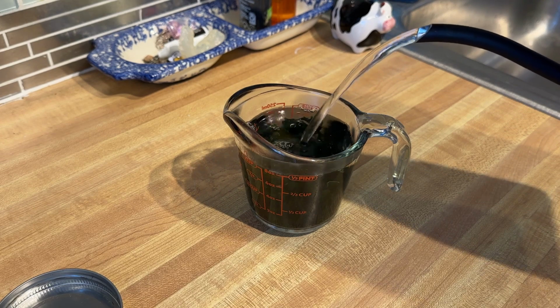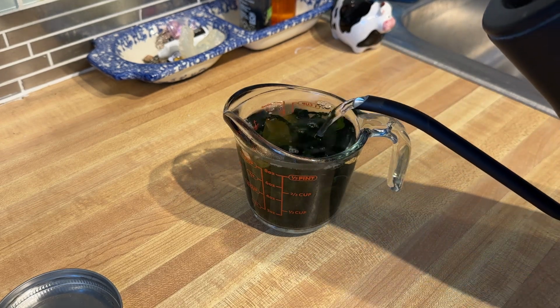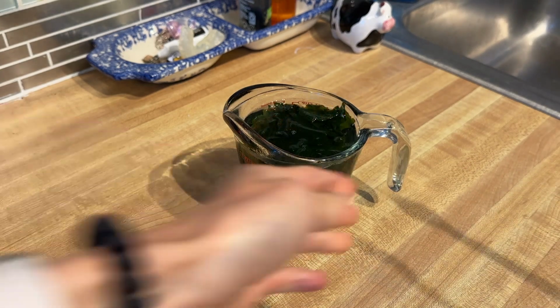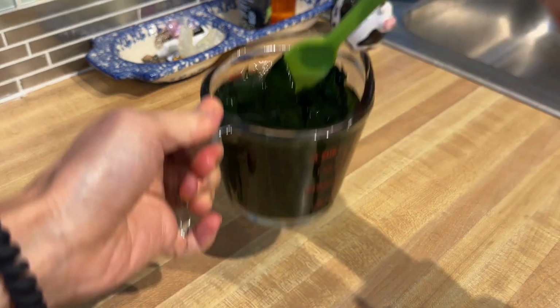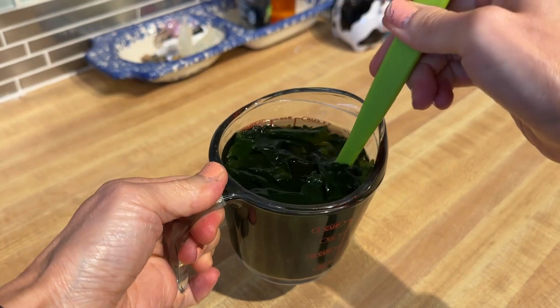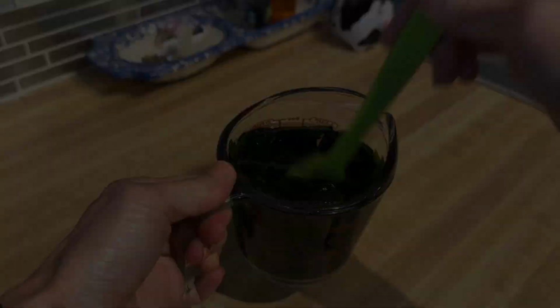And just like that, it's an instant Japanese seaweed soup. A little different from your typical miso soup that you get at a Japanese restaurant, so I hope you would like to try it sometime.